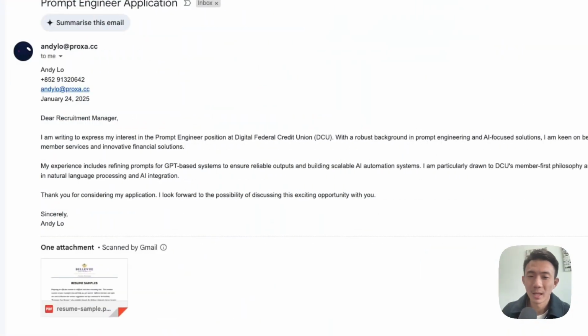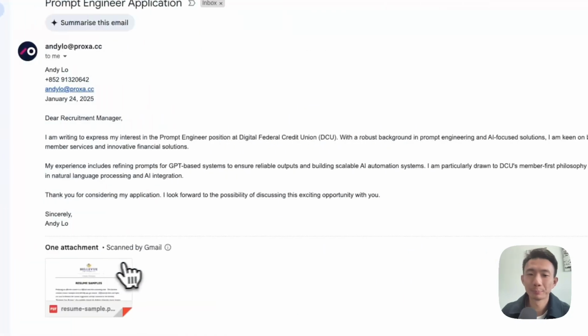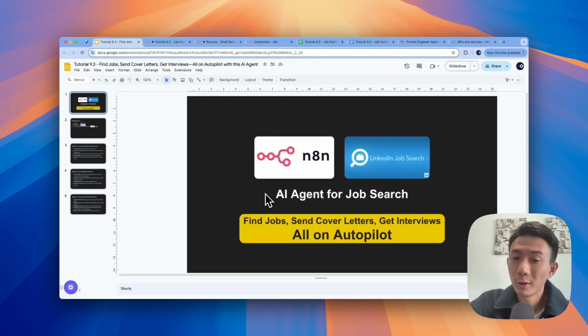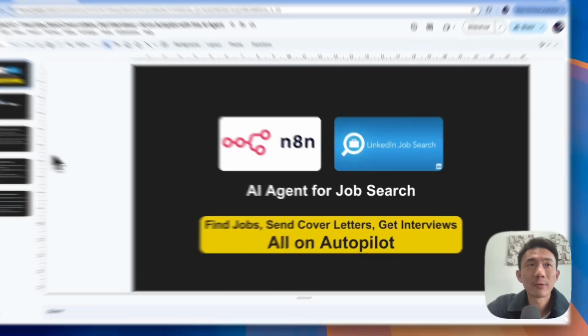Great. And of course, my resume is attached here as well. And this is just my resume sample. So with this AI agent, your job search and applications can be run on autopilot. All you need is to focus on preparing for your interviews. Alright, before we dive into the workflow details here in n8n, let's talk about the tools we need first.